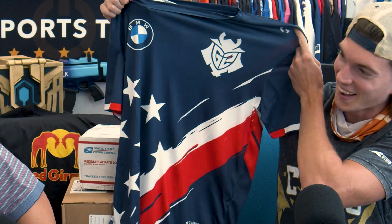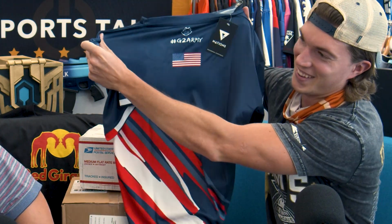But this is actually super special because G2, a while back, released specific regions. I'm going to sound really dumb doing this. Specific nationality jerseys. And this is G2's America jersey. A few days too late for us because we got it before July 4th. We were just a few days late in unboxing. We've been waiting a long time to do this. So thank you to G2 and thank you to America.